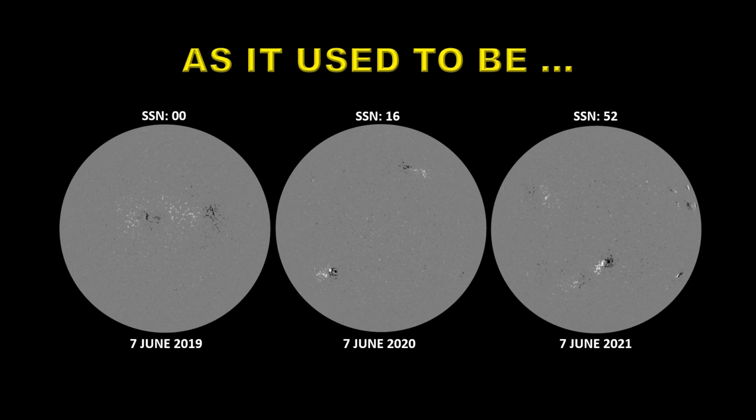And what there is is just spread out plage regions near the center of the disk and near the equator. A year later, we were beginning to see the first signs of sunspot regions coming up. We have a weak region up in the northern hemisphere there, but a much stronger one coming in the southeast quadrant of the sun. Now today, we have a lot more activity on the sun.